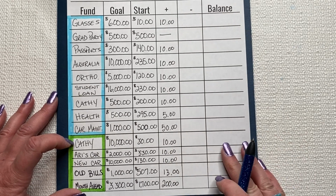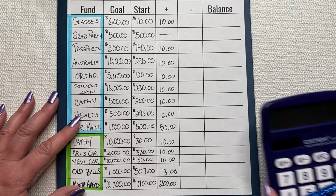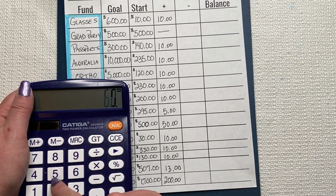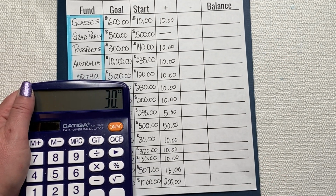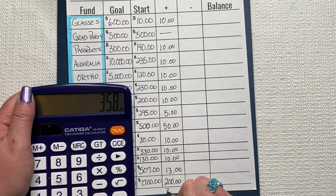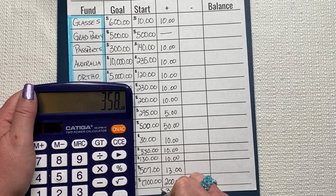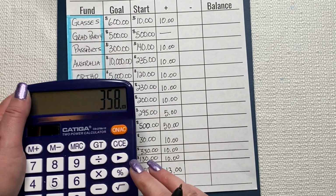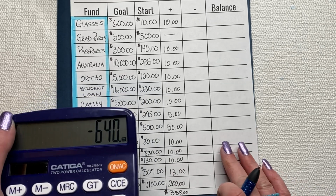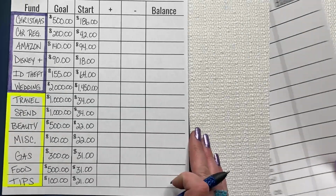So let's total this up and see where we're at with this first page. $358. And we were at $998. That leaves us $640 right now, and we have one more page to go through.